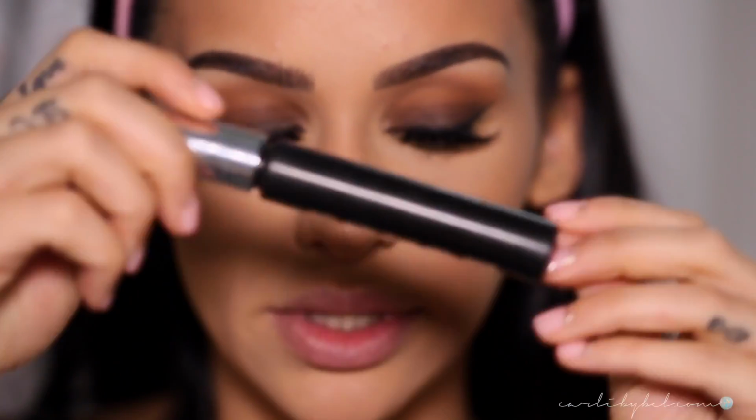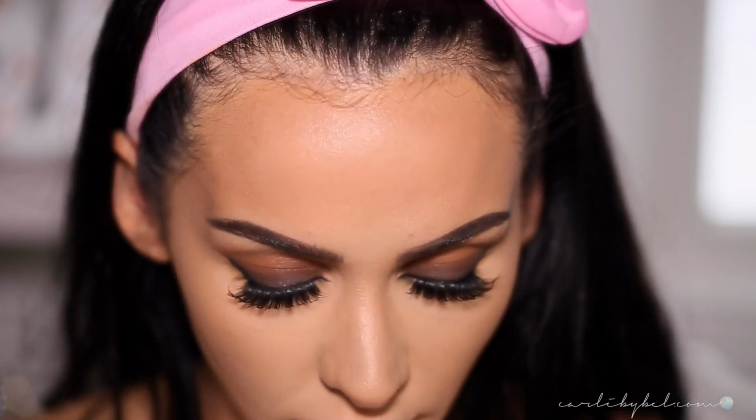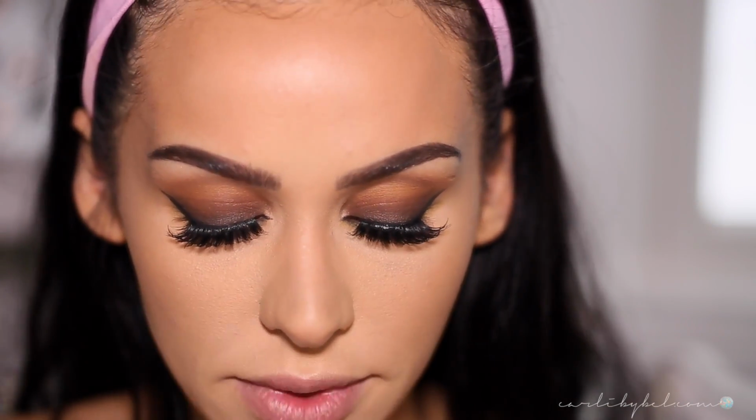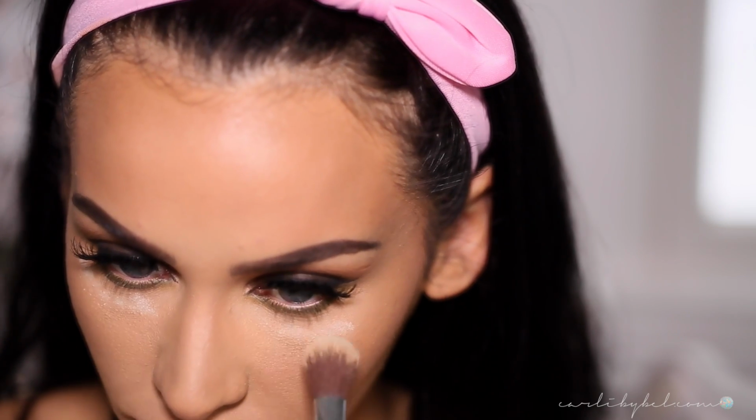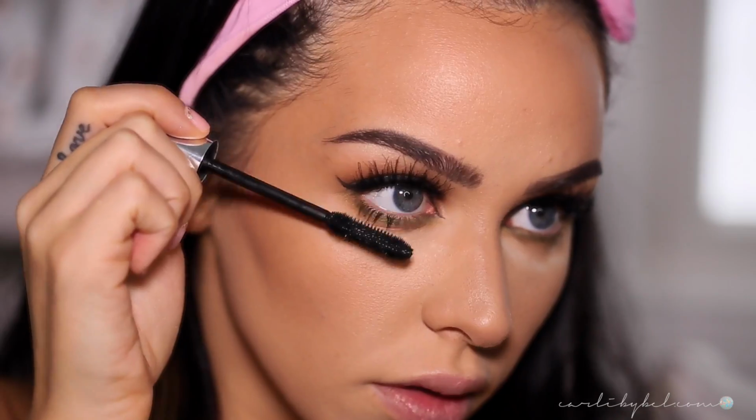For mascara, I'm using my Buxom mascara. By the way, big fan of the setting powder so far. So I'm gonna use a little bit more, and I'm gonna apply it underneath my eyes to do my bottom mascara. I taught you guys this trick a few videos ago, but it really helps. So I'm gonna do my bottom mascara now.